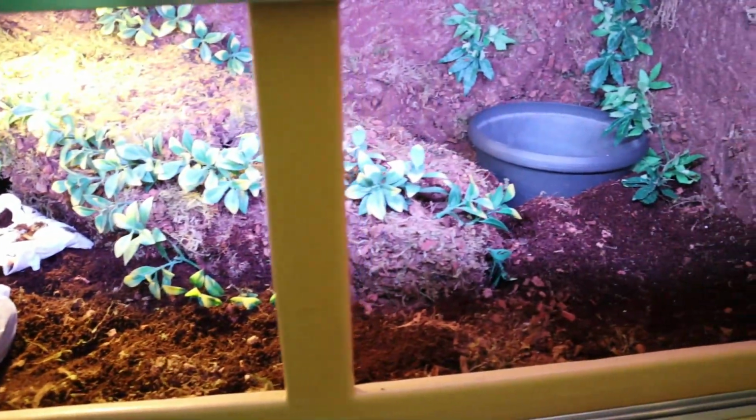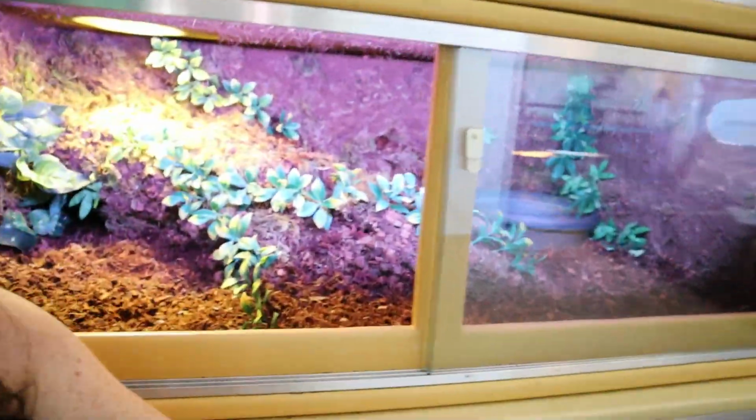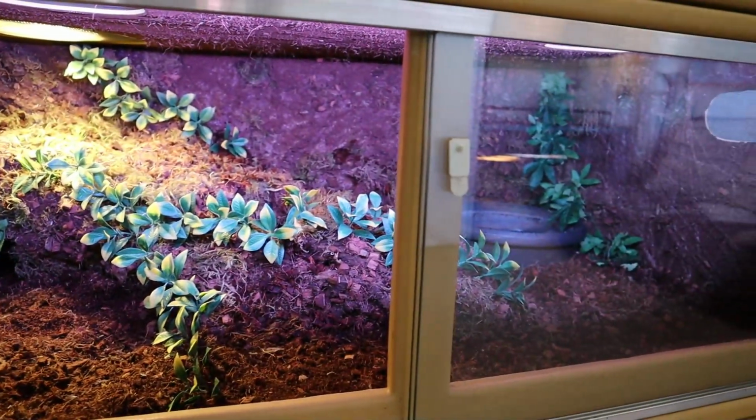But anyway, that's enough talking. I'll get back to putting the bedding in the enclosure, and then we'll go get Elle, my Tegu, and see how she likes it. All right, and just like that, I've got it all filled with the bedding. And now all that's left to do is fill it with the Tegu. But there is the finished enclosure.